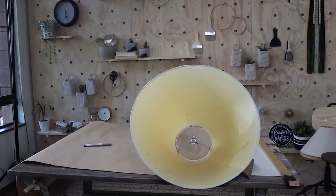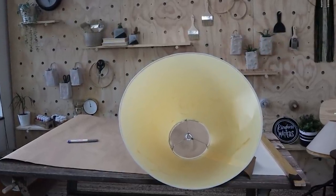For my lampshades, I was actually doing something that was completely new to me. I wanted them to be white because they just looked very dingy. I repurposed the curtains that were hanging in my master bedroom that I knew I wasn't going to be bringing back into the room, but they were really nice white fabric and I thought these would be great to cover my lampshades. So total repurposing.